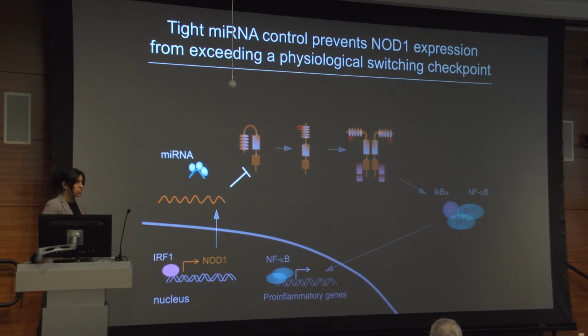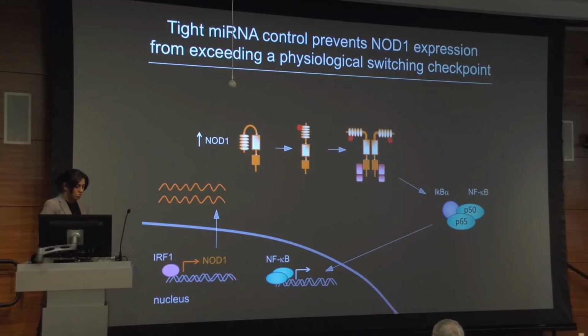However, if this regulation is lost, perhaps due to mutations in microRNAs or mutations in the 3' UTR of NOD1, or one of many other factors in cancer that might affect either NOD1 or microRNAs, then we get an increased flux through this NOD1 signaling pathway, which is associated with a small increase in NOD1 expression.